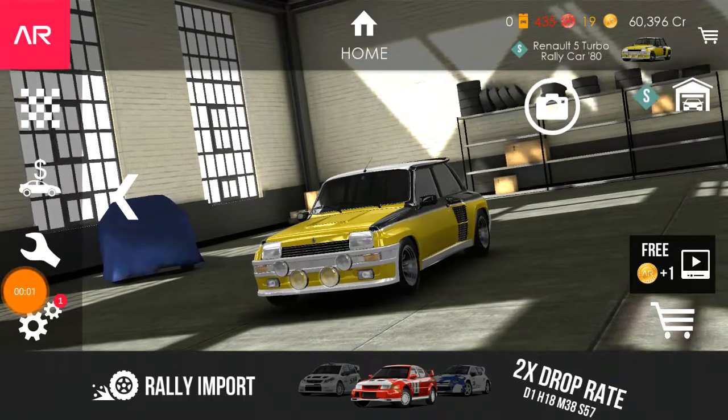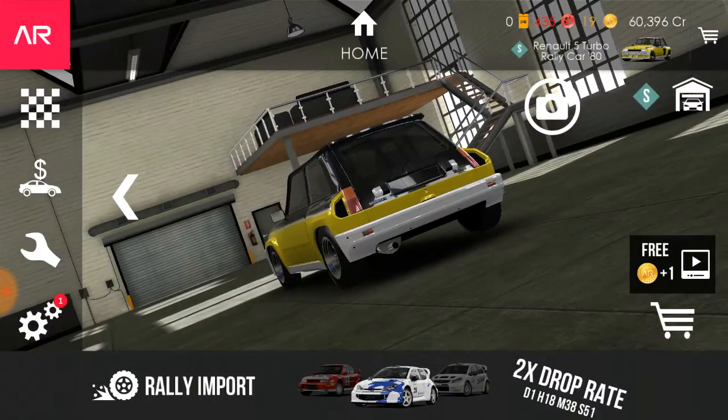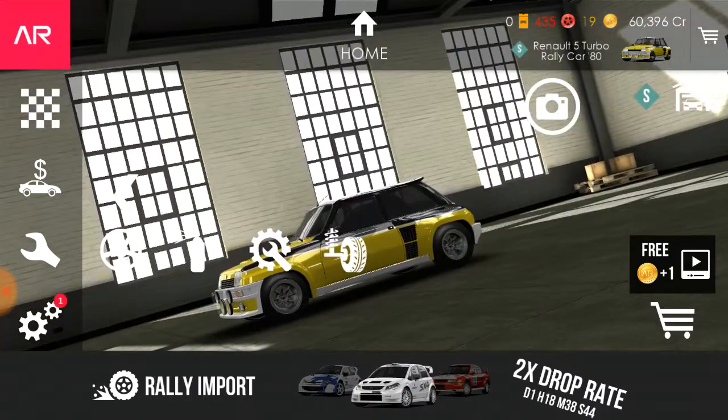Hey everybody, Mr. Linky here, and today I will be testing out one of the newest import cars, the Renault 5 Turbo Rally Car. And yes, we finally got a fucking Group B car.